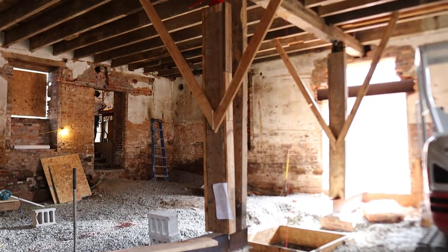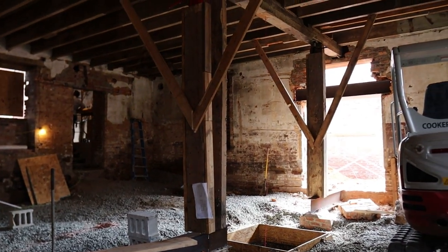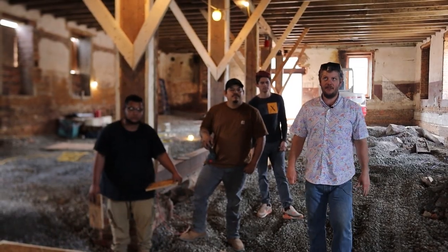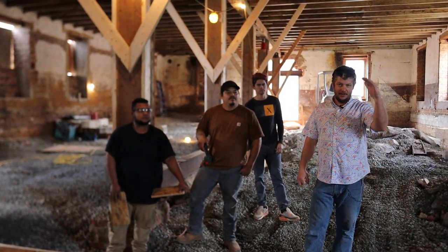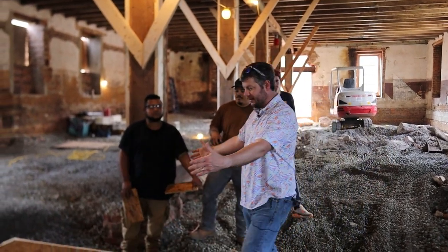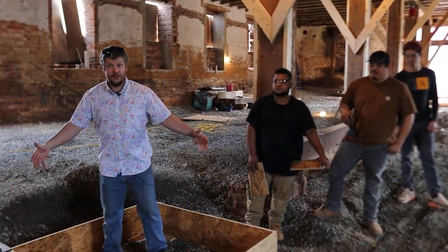It's really cool. We were all on ladders, each of us hitting the bottle jack and making it go. We raised the roof an average of 2 inches across the building. So you can see all the jacks in place. And now we've cut the steel out here and we're prepping the new footings.